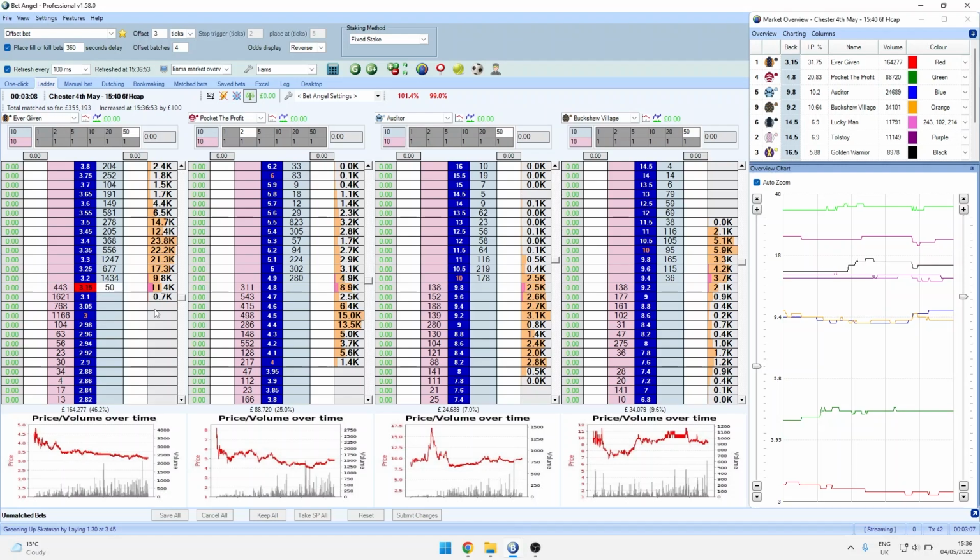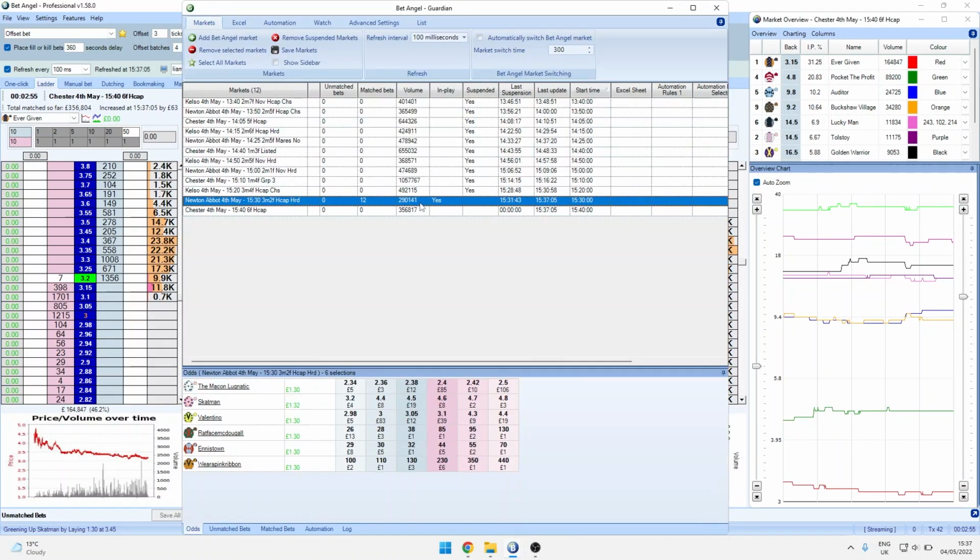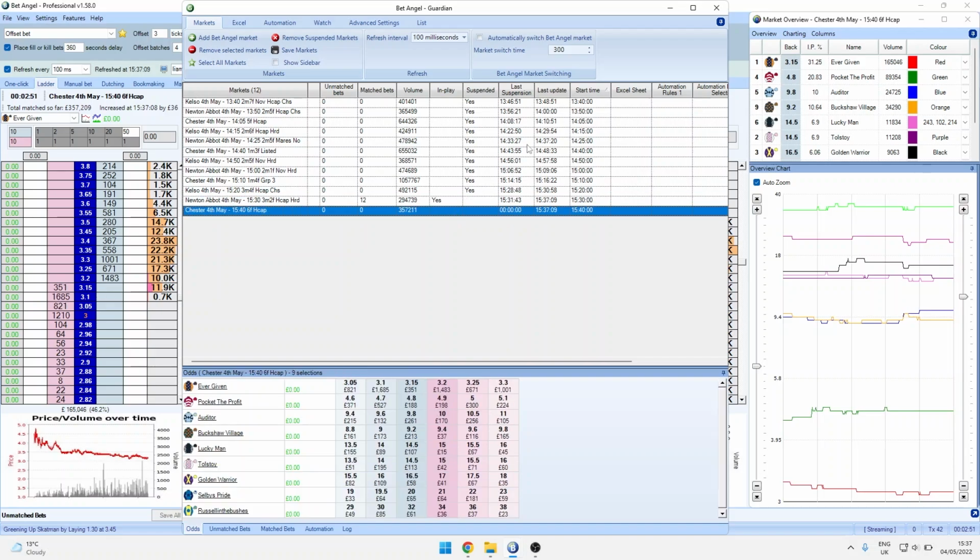Okay, so again, I'm looking to back the favourite, just like I have been in all of these trades. And it's looking fairly strong to me. So if people start dropping more money in at the touch price on the back side, I'll get in on this as well, and I'll back it. I'm just checking the previous race here at Newton Abbot to see if that race has finished yet, which it hasn't.